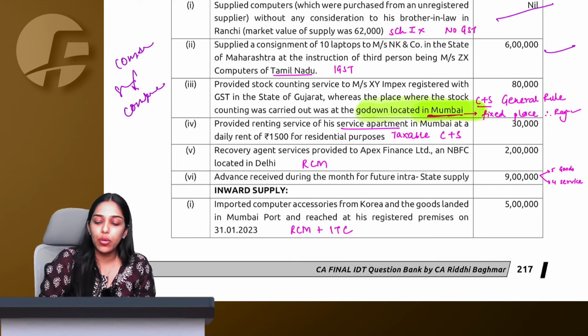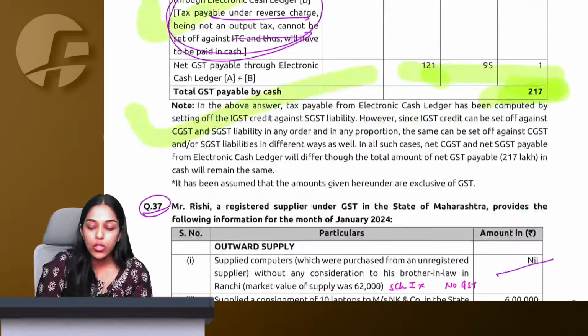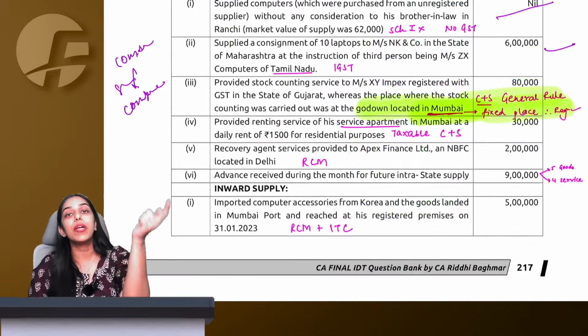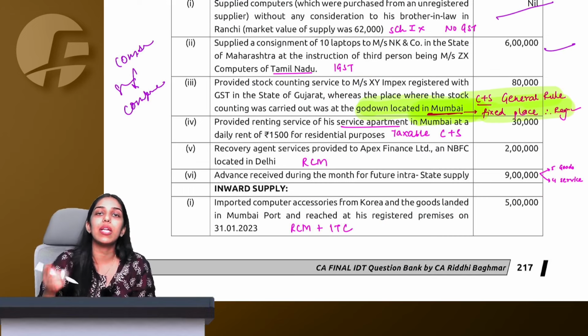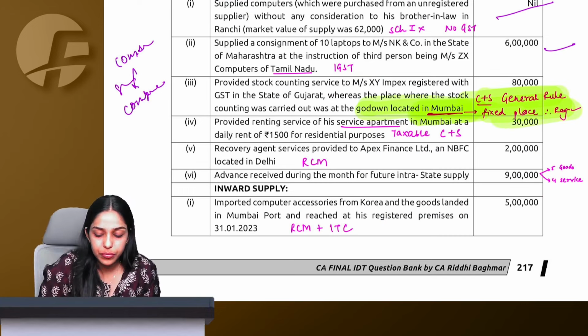Therefore, we take the location of registered person as the place of supply, and because we are also from Maharashtra and the godown is also in Maharashtra, they would also have a registration in Maharashtra, which means the location of registered person is Mumbai only, Maharashtra only, and therefore CGST plus SGST is applicable.